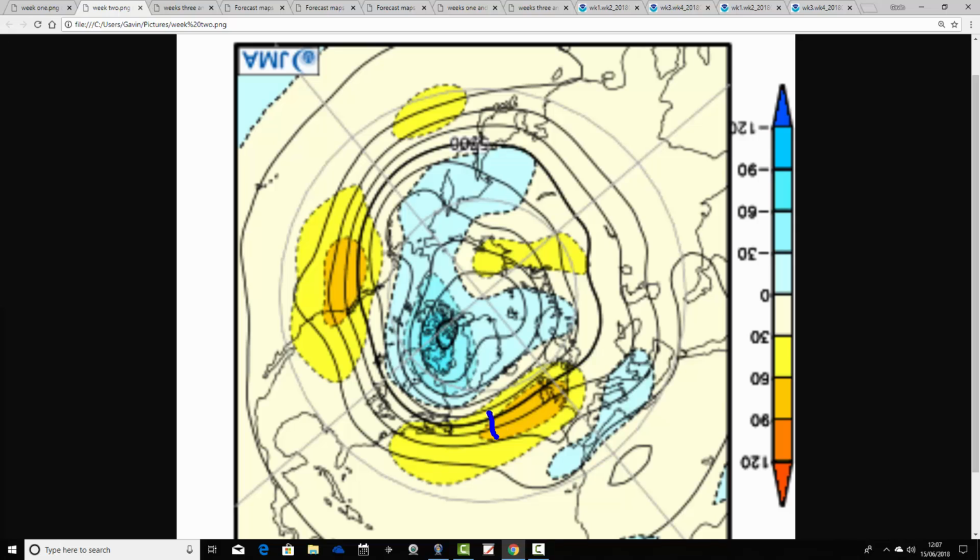Again, we see above average heights from the Atlantic extending into the UK. So strong anticyclonic signals going through to the end of June with the below average heights pushed off up to the north along with the jet stream as well. If anything, that's a strengthening of the ridge close to the UK. So that could be a drier and a warmer week coming up there for the final week of June compared to week 1. That ridge does look almost centred over the top of the UK.